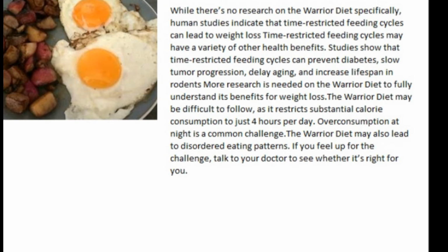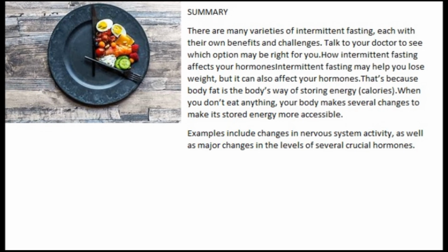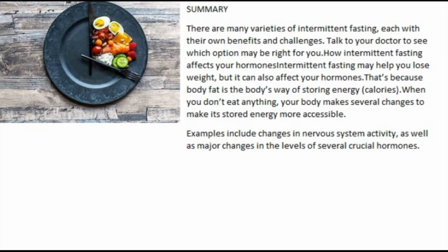The Warrior Diet may be difficult to follow, as it restricts substantial calorie consumption to just 4 hours per day. Overconsumption at night is a common challenge. The Warrior Diet may also lead to disordered eating patterns. If you feel up for the challenge, talk to your doctor to see whether it's right for you. Summary. There are many varieties of intermittent fasting, each with their own benefits and challenges. Talk to your doctor to see which option may be right for you.